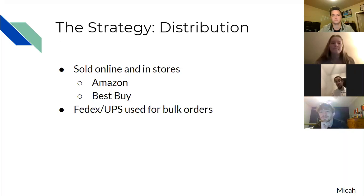So the distribution plan for the Logitech Vertical Mouse is pretty simple. We're going to offer it both online and in-store. Online, you'll be able to find it on Amazon. In-store, as stated earlier, there are many retailers where you'll be able to find the mouse: Best Buy, Office Depot, Staples, any of those office supplies stores that you would go to for any normal needs for office supplies.